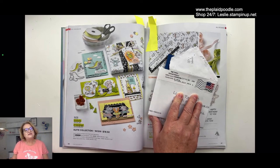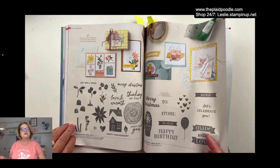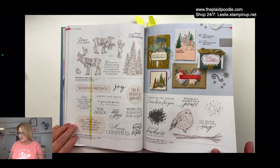Oh, good. Loopy loves the lattice cards. Kim, which ones do you have marked on your list? You're marking as we go.